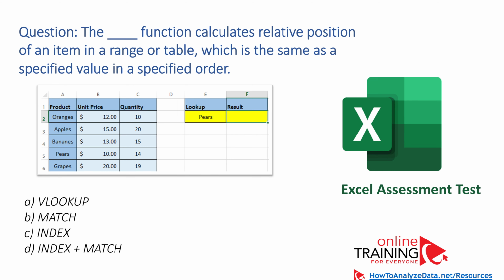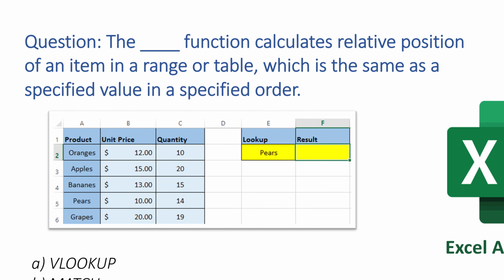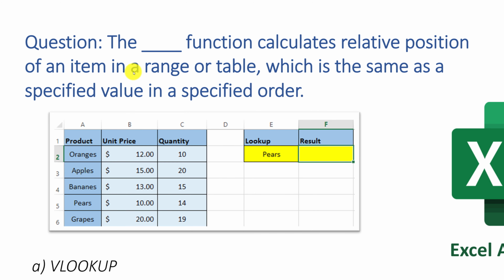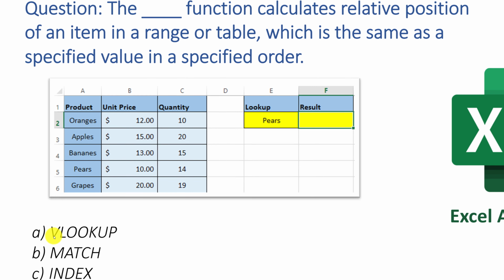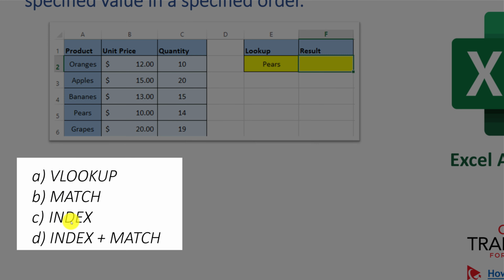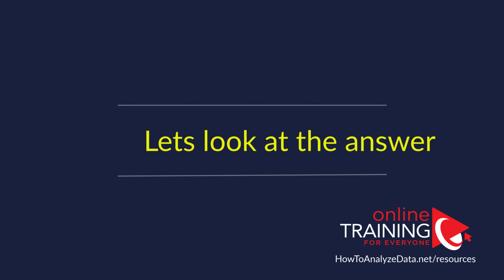Let's look at a question where you will be tested on your knowledge of VLOOKUP, INDEX, and MATCH functions. For example, the function you need to choose calculates the relative position of an item in a range or a table, which is the same as a specified value in a specified order. You have 4 choices: VLOOKUP, MATCH, INDEX, and INDEX plus MATCH. Which one would you choose?